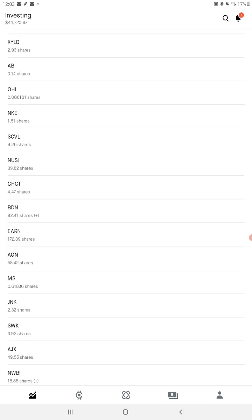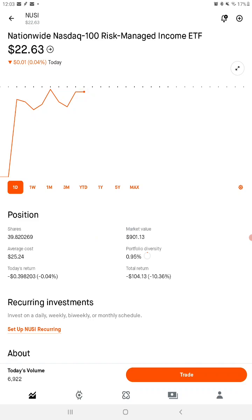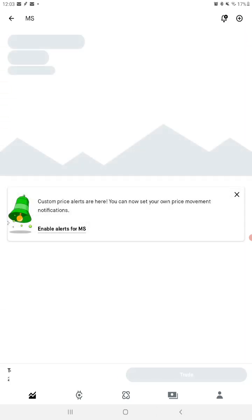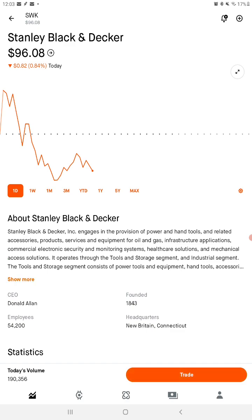Shoe Carnival, I'm good. Sorry to go on a little rant, but it is what it is. It just ain't the truth, man. All right, Morgan Stanley looking good. SWK, Black & Decker.